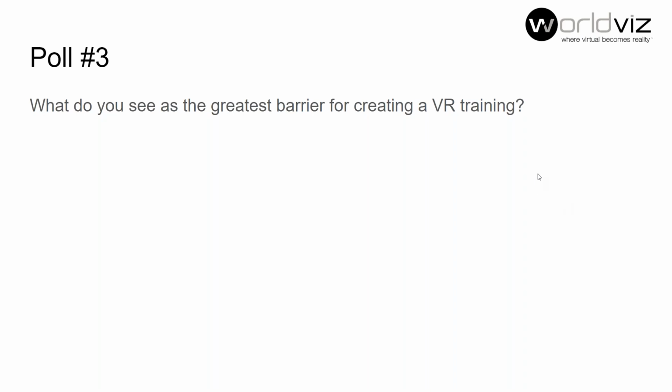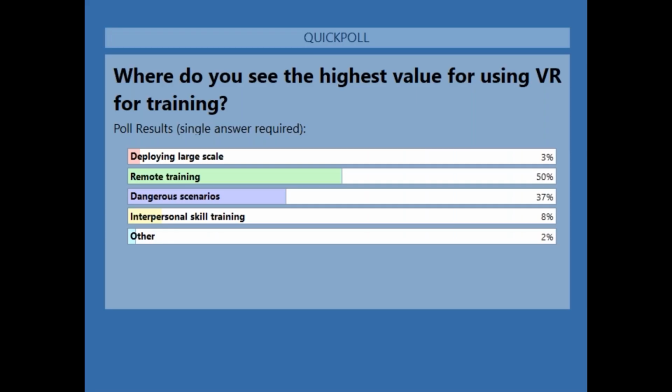I realized I actually didn't publish the last results, so I'm going to do that real quick for our last poll, which was where do you see the highest value? We had a full 50% say remote training, and then 37% dangerous scenarios. Interpersonal skill training and deploying at large scale came in a little bit further down. And again, just want to let you guys know, we are taking your questions. So any questions that you guys have, we're adding at the end of the presentation, and we're going to speak to those in detail.